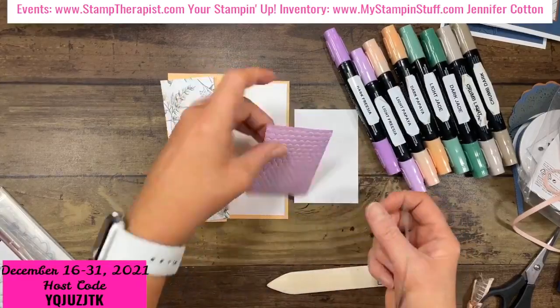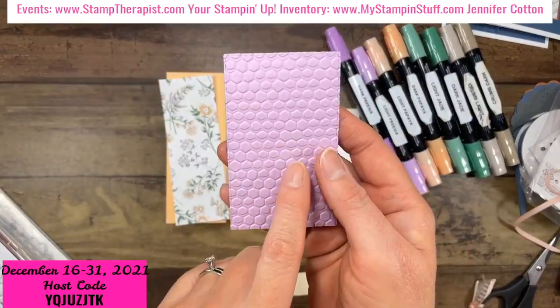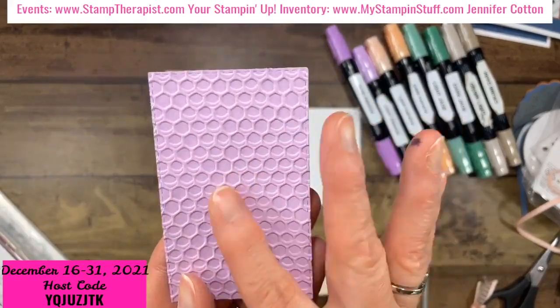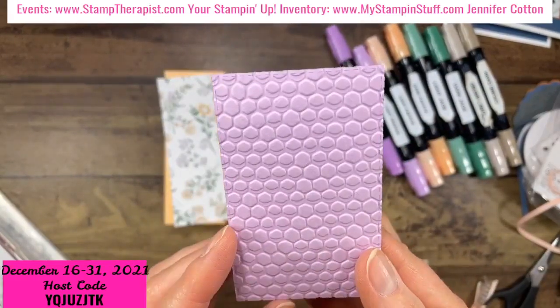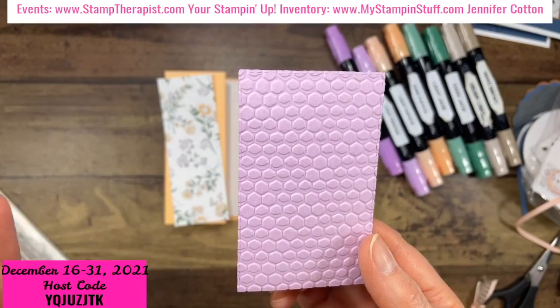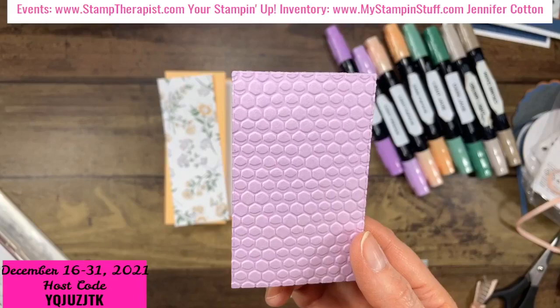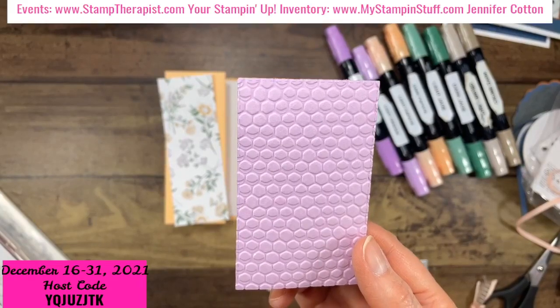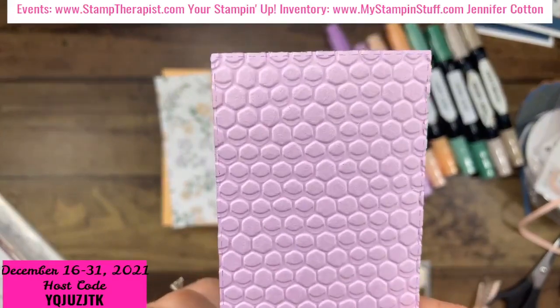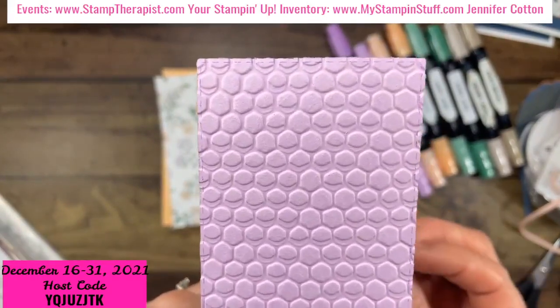So we'll die cut that, and then we'll emboss it with the Hive embossing folder. And these are really small, close-knit, like a honey hive, honeybee, honeycomb, image. But if you look at it closely, they are not all perfectly the same, which I like.